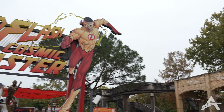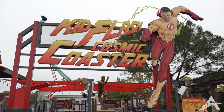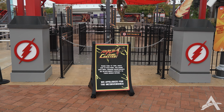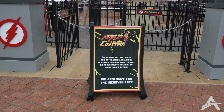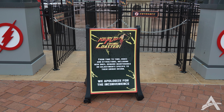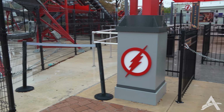And we made our way over to Kid Flash Cosmic Coaster, which is probably the big elephant in the room when it comes to this park. No, it hasn't opened, and the signage now is saying from time to time, rides and attractions, including new ones, require maintenance or adjustments specific to their unique design. We apologize for the inconvenience. Doesn't really tell us too much.